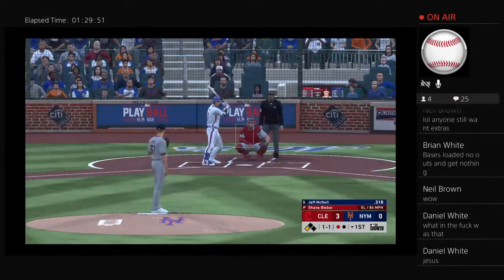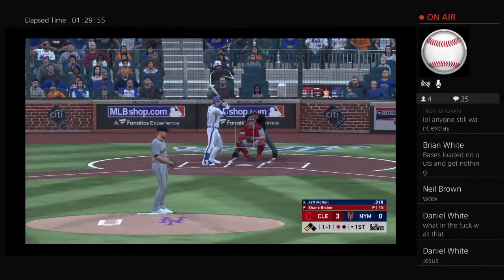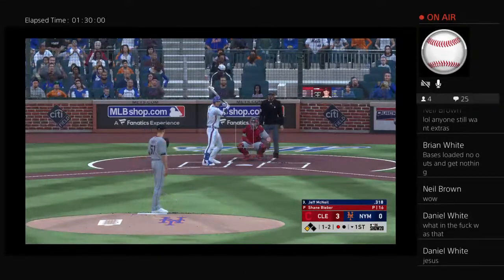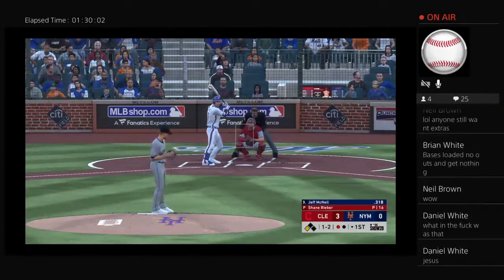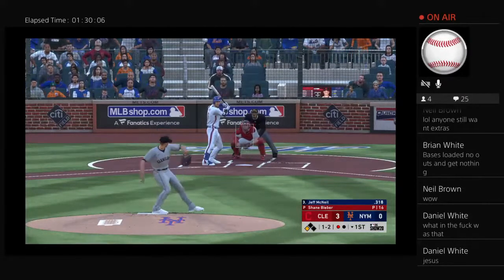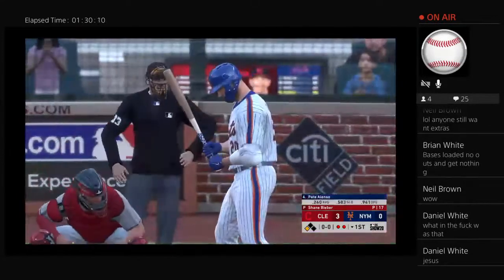Outside, that's ball. Count moves to a ball and 2 strikes now. The 1-2 is swung on and missed. He got him on strikes.